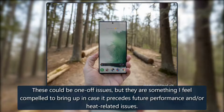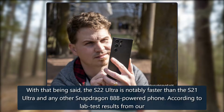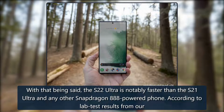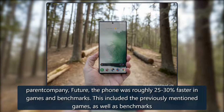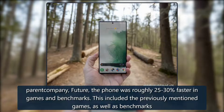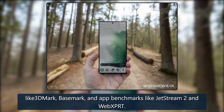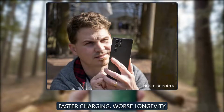These could be one-off issues, but they are something I feel compelled to bring up in case it precedes future performance and/or heat-related issues. With that being said, the S22 Ultra is notably faster than the S21 Ultra and any other Snapdragon 888 powered phone. According to lab test results from our parent company, Future, the phone was roughly 25 to 30% faster in games and benchmarks. This included the previously mentioned games, as well as benchmarks like 3D Mark, Basemark, and app benchmarks like Jetstream 2 and WebXPRT.